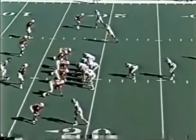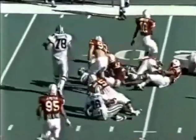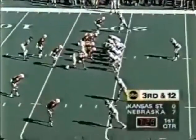Lawrence stopped up. It is second down and 12. Lawrence and Kelly, they go to the option. Lawrence brought down at the 18-yard line. There he is again. Right now, he's kind of taking control of things up front.